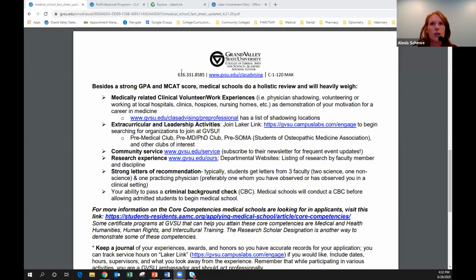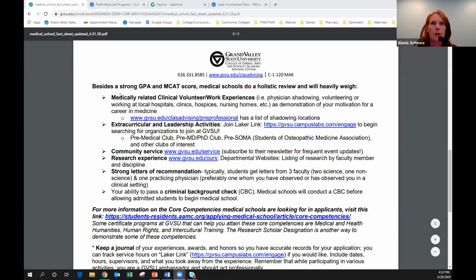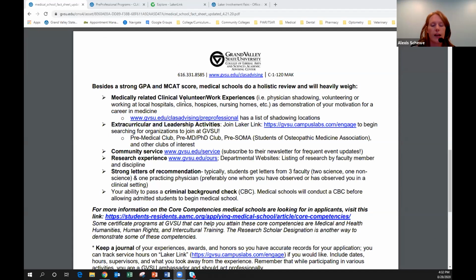But there are some things here that we really want to highlight, and so I want to go through some of those. One of the first things that's up here is clinical experience. We know that clinical experience can really set an applicant apart and make them competitive. And clinical experience falls into 2 groups. There's active experience and more passive experience.